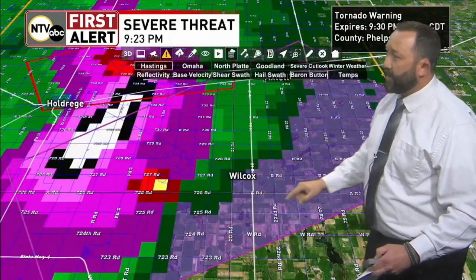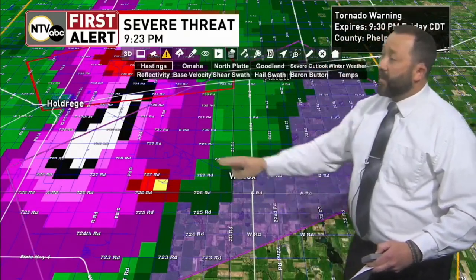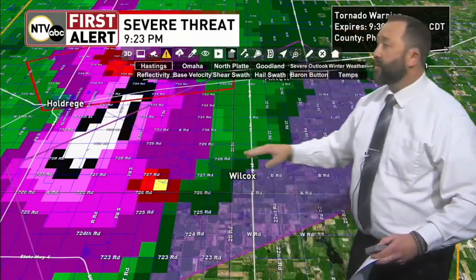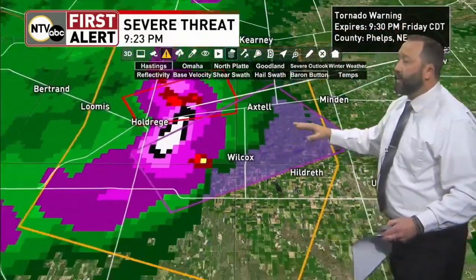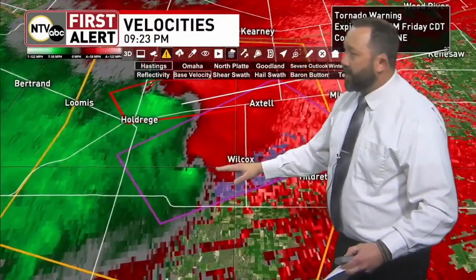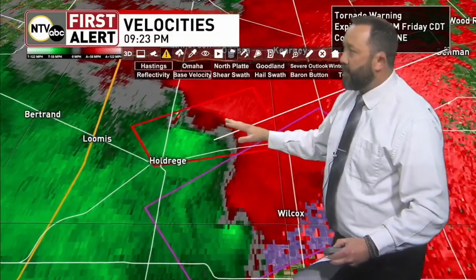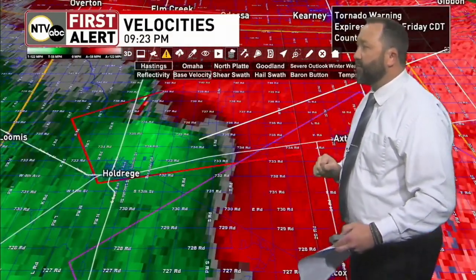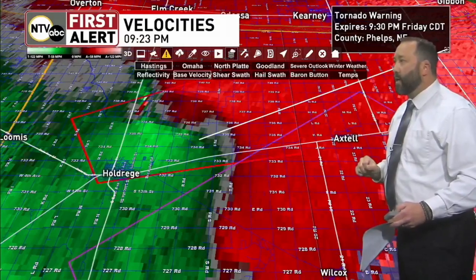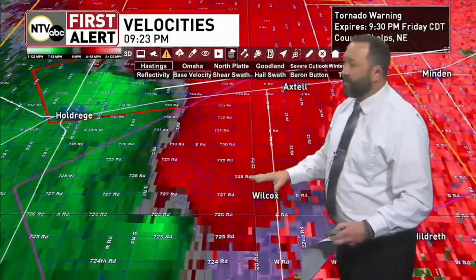Just real quick, yep, that highlights pretty well. Your threat tracker pulling in those winds. There is also golf ball size hail associated with this storm, okay? But we're really gonna focus on the fact that we do have a confirmed tornado just to the west of Wilcox. We have a tornado warning for Phelps County. And again, that's just to the north and east of town now, mainly over rural parts of Phelps County. So we have 2 major areas of concern here.